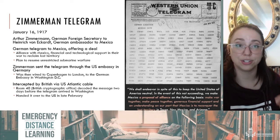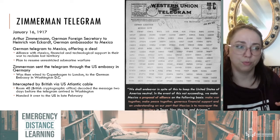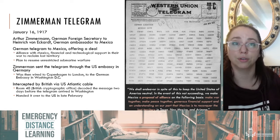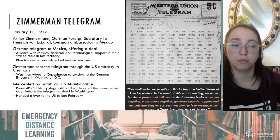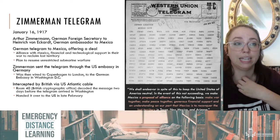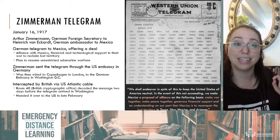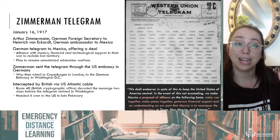When the message gets intercepted in Britain by Room 40, which is this room of mathematicians and code breakers who were able to decode multiple secret codes that the German military tried to use to send messages, they end up decoding the message 2 days before it gets to DC. And they read it and find out that Germany's dumb enough to try to get Mexico to declare war on the U.S.